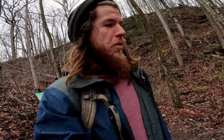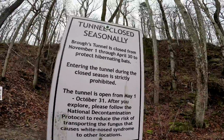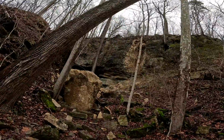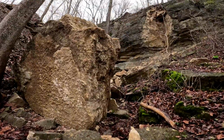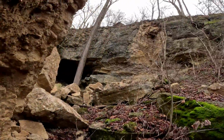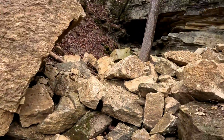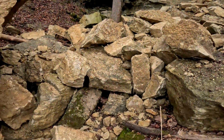So unfortunately, the tunnel here is closed to protect the hibernating bats. So we're not going to go in, but I'll show you the entrance. And it looks like there's a giant piece of rock that's broken off the cliff here very recently, right in front of the entrance. That is big. That's a slump block. Look at this. This is a fresh break. Huge piece of the cliff.